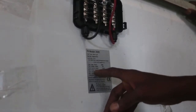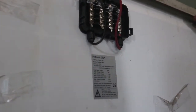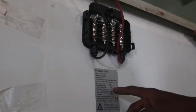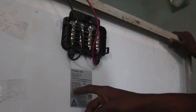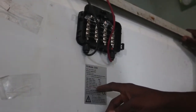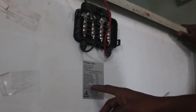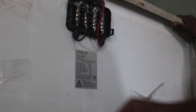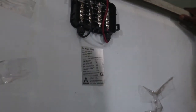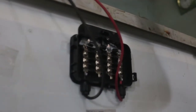I have measured peak current, right? Yes, 6.94 amps. Short circuit current, 7.42 amps. Open circuit voltage, 36 volts. Maximum system voltage, 715 volts. Then tolerance is plus or minus 5%. Well, that one is negligible.